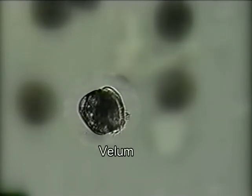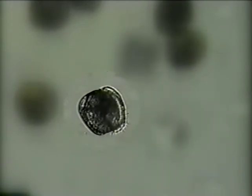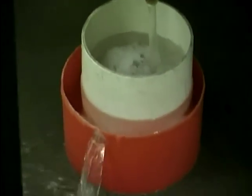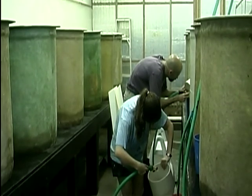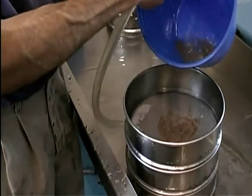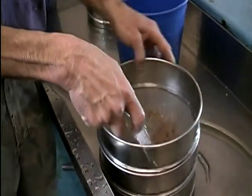Although there is more than one larval stage, hair-like cilia called the velum, which allow larvae to swim and collect food, gives rise to the name of the most common larval form, the veliger. Water is changed regularly in the conicals, with the larvae being caught on fine screens and graded to size through a series of sieves. The larger animals are returned and the runts discarded.